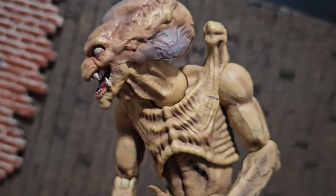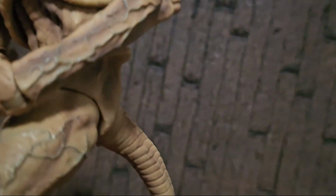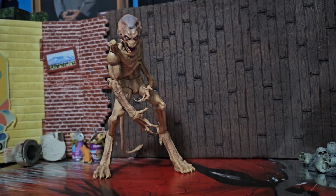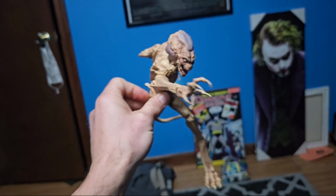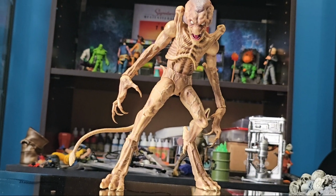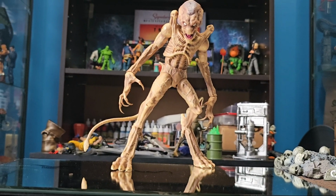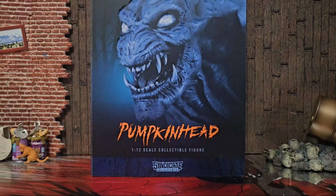Stan Winston alone, everything that man has ever touched when it comes to creature designs, special effects, makeup. Bro, just look at his IMDb page. He literally has designed and worked on some of the most iconic designs in sci-fi and horror since the 80s. Man, I can't talk enough about Stan Winston, and it's just unbelievable that a company I've never heard of produced this figure. This is such an incredible interpretation from the design Stan Winston and his team created, bro. Well, I feel like that's enough exposition.